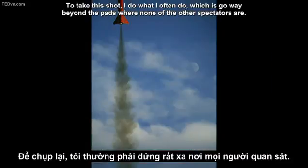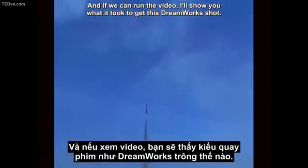To take this shot, what I often do is just go way beyond the pads where none of the other spectators are. And if we can run the video, I'll show you what it took to get this DreamWorks shot.